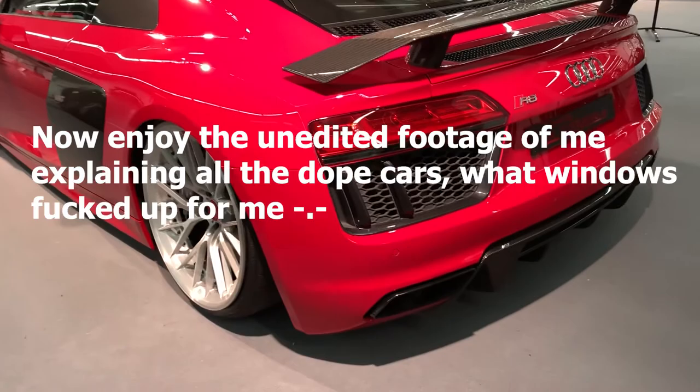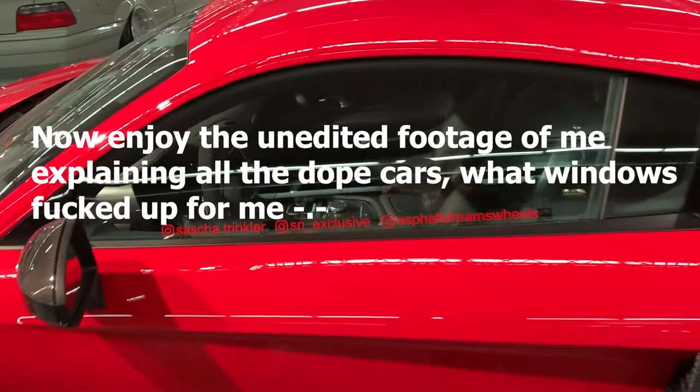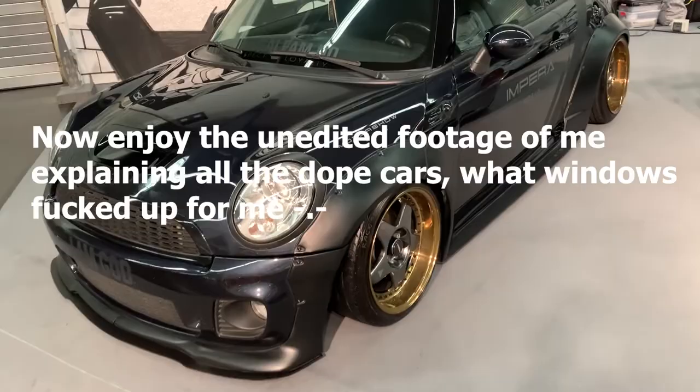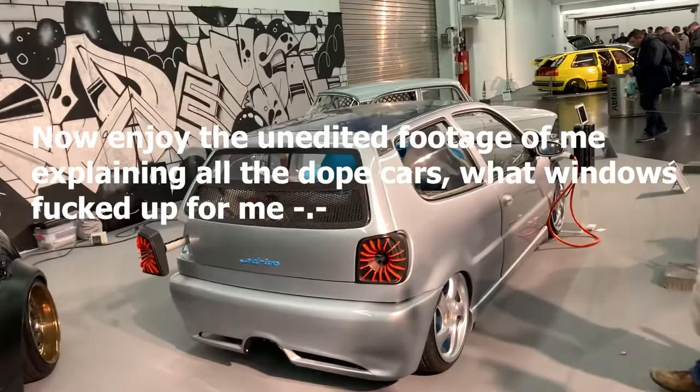Oh, I love it so much. On air ride, on back, sorry. Then here is an F10 on Rotiforms. Not a huge fan of this build. Let's go on and let's see what else we've got. Sorry, this camera isn't a wide angle lens, so yeah.